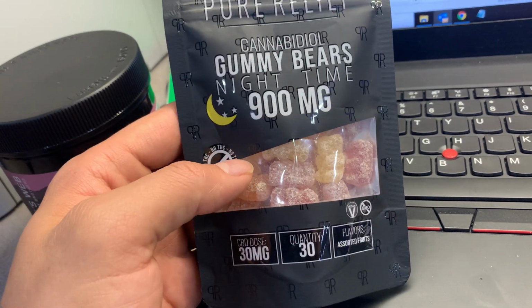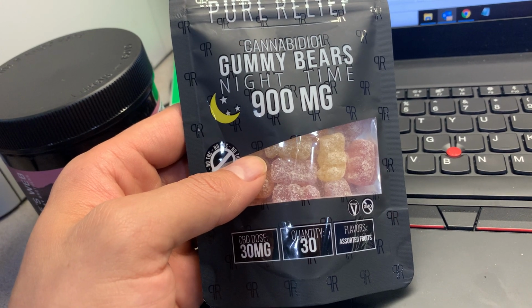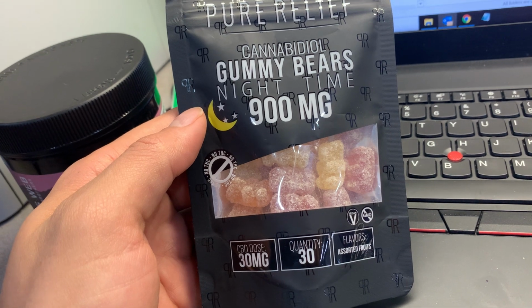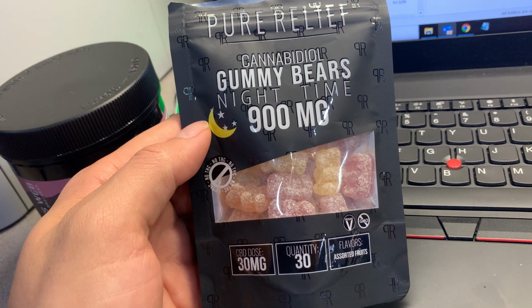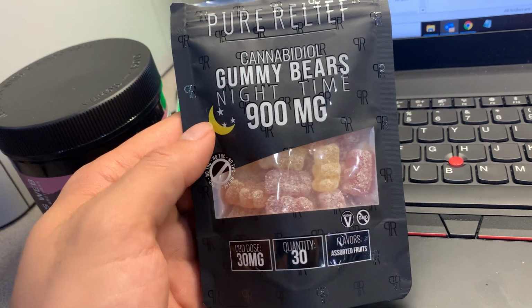But I'm going to tell you right now that if you're having issues with sleeping and it's tough for you to stay asleep, and you want something just to really knock you out, this Pure Relief cannabidiol gummy bears nighttime 900 milligrams is the one.